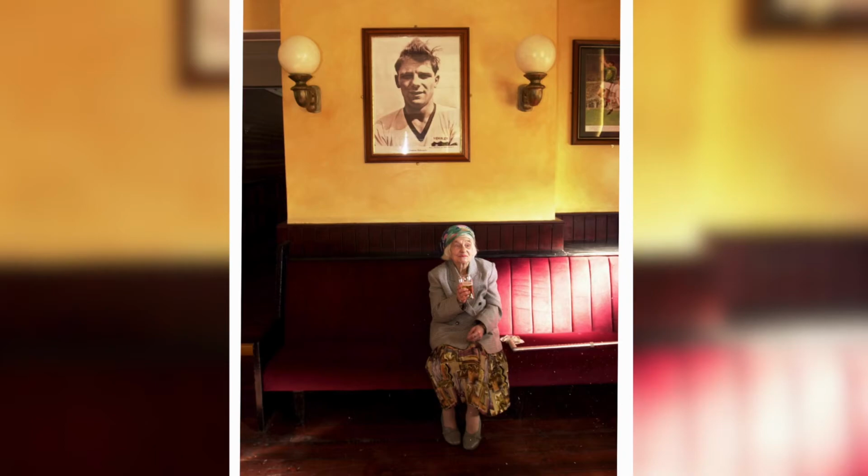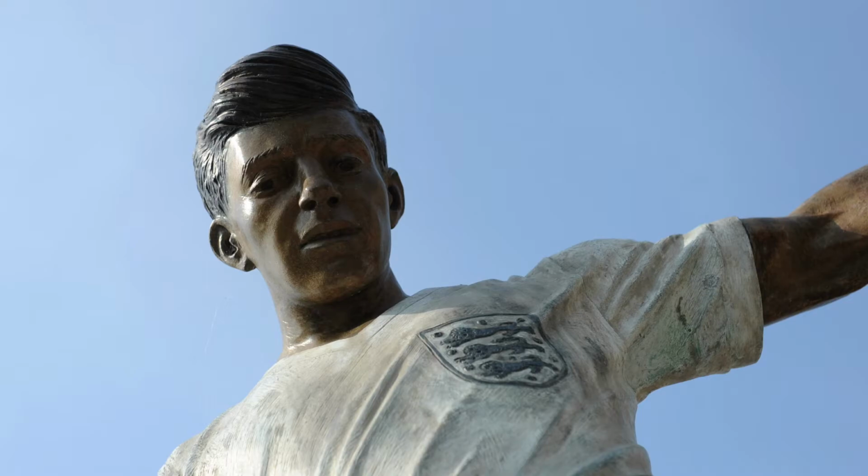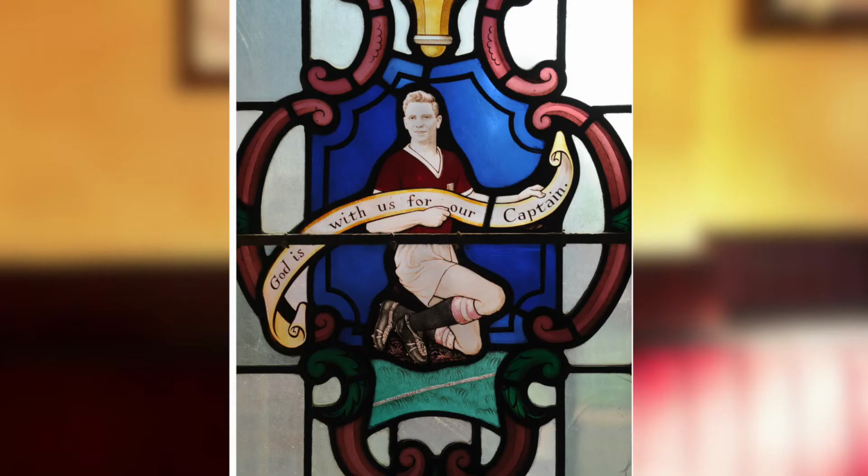Now here's a picture I did. It's a portrait of a woman called Sarah Edwards, and now her son Duncan Edwards is one of the greatest footballers England has ever seen. He played for Man United in England. He was one of the legendary Busby Babes and he was killed in the Munich air crash disaster in 1958.